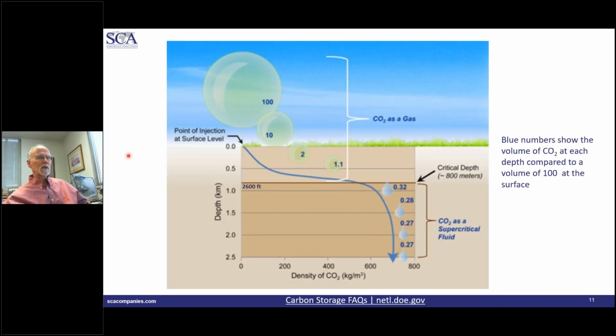Can also look at this diagram that illustrates the volumes of CO2 as they are put into the subsurface. And you start out with this number in the atmosphere, 100, and by the time we get down to 2.5 kilometers, you can see the number in blue, 0.27. So the blue numbers show the volume of CO2 at each depth compared to the volume of 100 at the surface, and that just shows you how much smaller the space is required when we get to much greater depths.